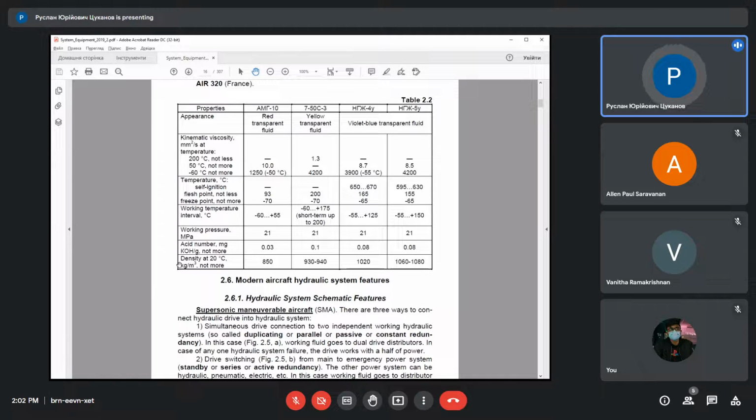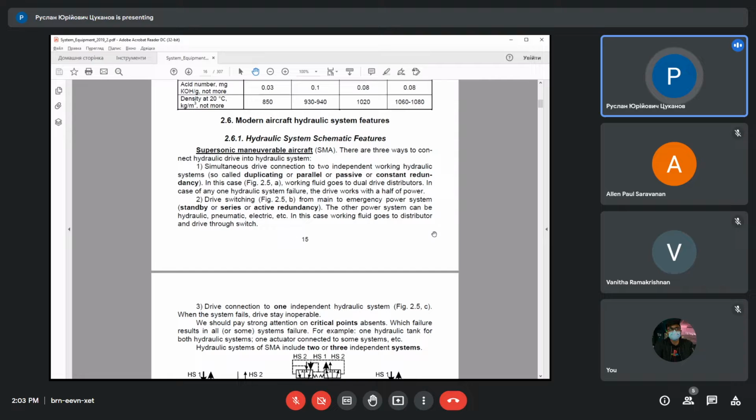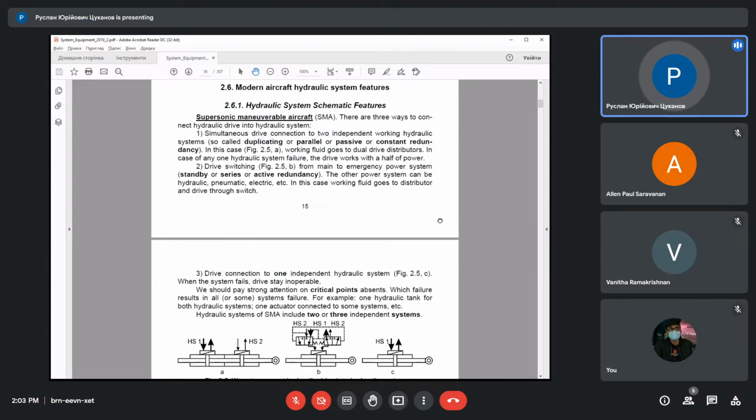And its density. As you see, AMG10 has a density like heavy kerosene. Practically by content, it's very close to kerosene. But synthetic fluids are heavier, heavier than water, as you see, and they have quite complicated chemical composition. Well, that's all about fluids.